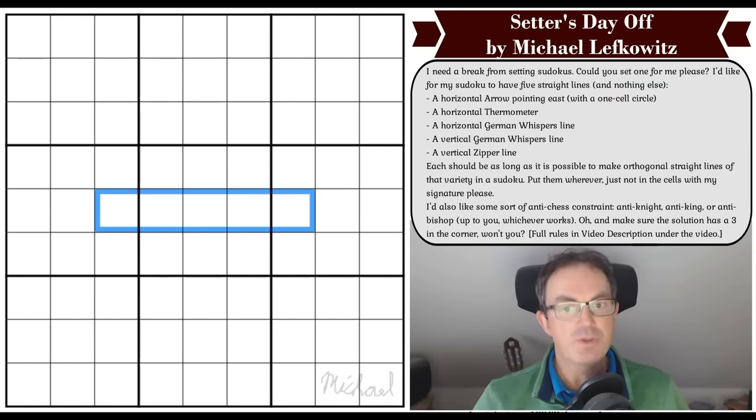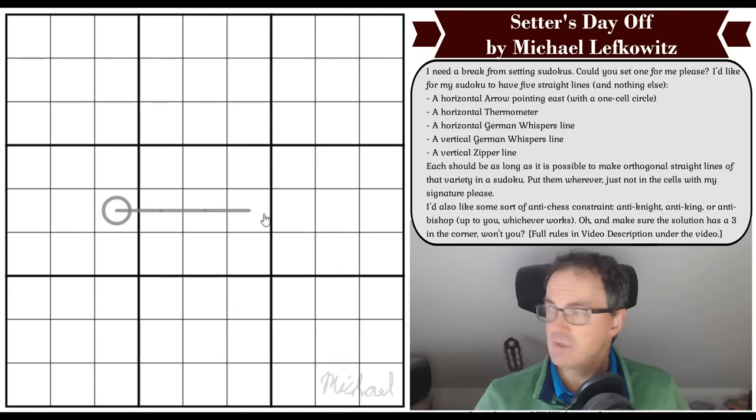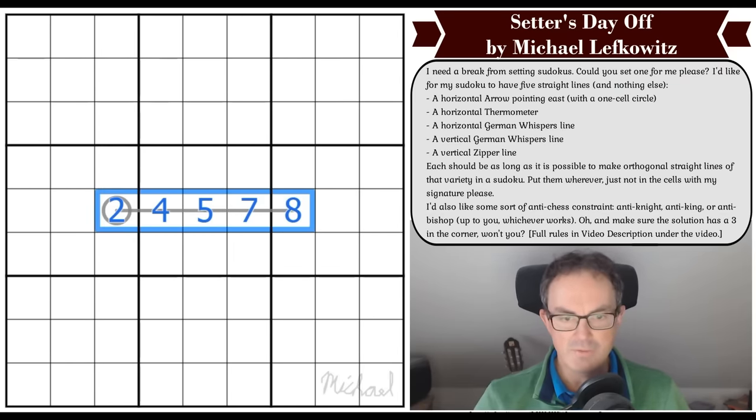It says digits along a thermometer must increase from the bulb end. So I don't think I've got a very good way of... Let's try and draw a bit of a thermometer. Oh, Maverick's taking off in a very strange sounding plane. So let's say this was a thermometer, and this is the bulb of the thermometer. Let's make that a 2. This square now has to be bigger than 2, so we could have 4, 5, 7, 8, for example. That would be a way of constructing a Sudoku thermometer.